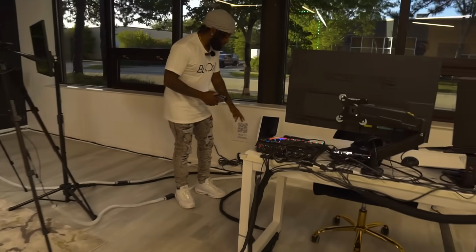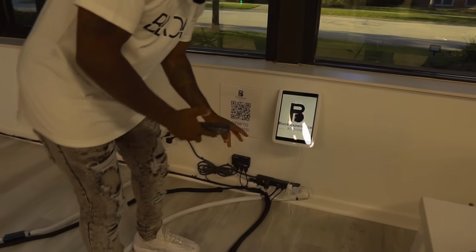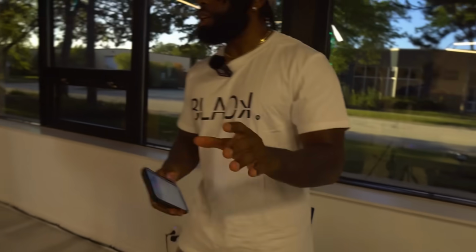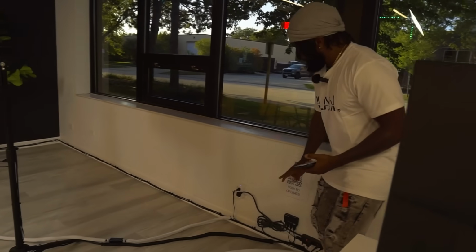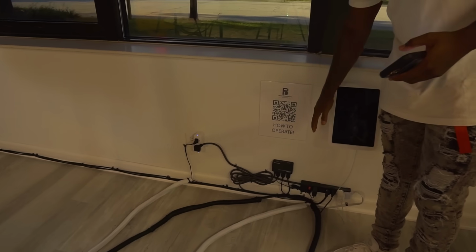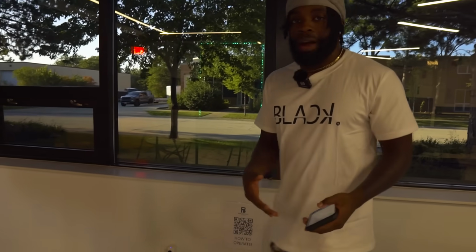If you guys can come over here and see. So we got everything operated on this tablet. Literally, you can come on here and operate the whole entire system. Now, the nice thing about this is, you might see little things here and there with the barcode that says how to operate. And once again, this is because we have it to where people can rent this out for now until I can get my podcast going fully automated and operating.